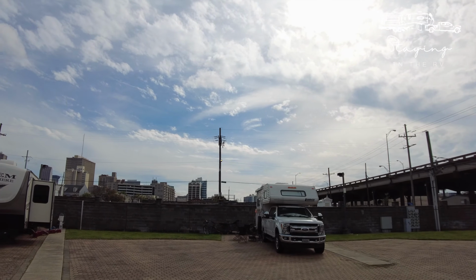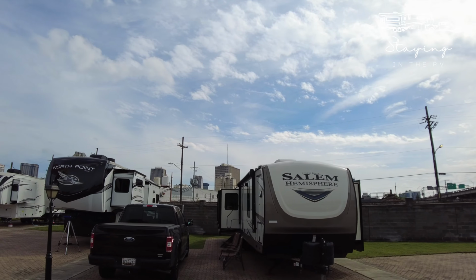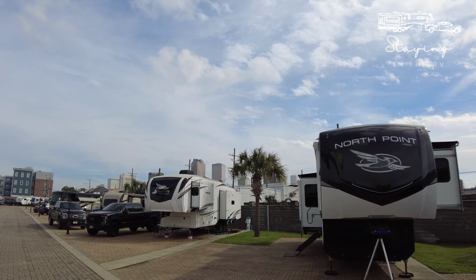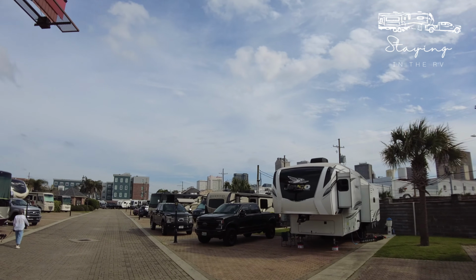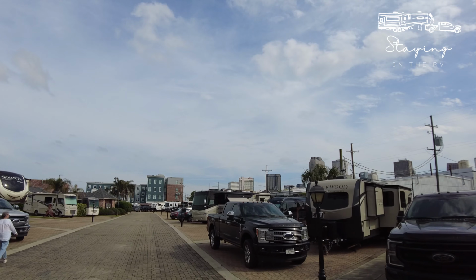This site right here where this Salem is site number 21. The site where our rig is, our North Point, is site number 22. We will show you around that site as we always do. Then we have site number 23 and 24 and so on and so forth.